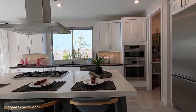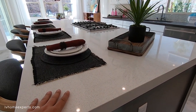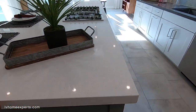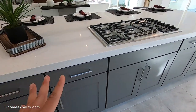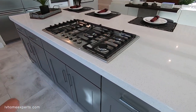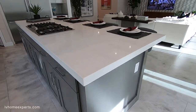So now let's take a look at this island here. Now with the island, they did do the upgrade. This is what I never understood. Petrofina, right? A lot of builders will include this in all the bathrooms. But if you wanted to do this inside the kitchen, it's an upgrade. Okay, they're rocking Bosch up in here. So they pretty much did a higher grade on the appliances.